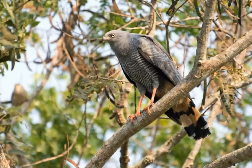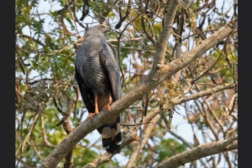This is a crane hawk. Now, this is South America's version of the gymnogene. It's the same kind of bird. It's got very long legs, and it specializes in stealing chicks from nests. It can put those legs into a hole in a tree and feel around to get woodpecker chicks or barbet chicks and then pull them out. Nasty piece of work.